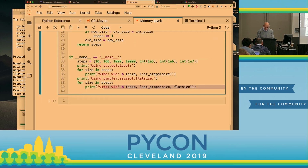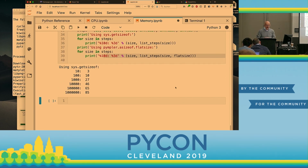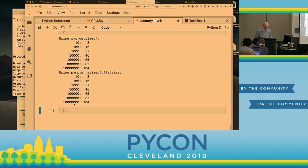Yeah, and now this one is running. And you see, when I do 10 appends, Python allocates 3 times. If I do 100 appends, there are 10 allocation steps, and so on. And if I go up to 10 million appends, I only have 104 allocation steps, which is nothing.